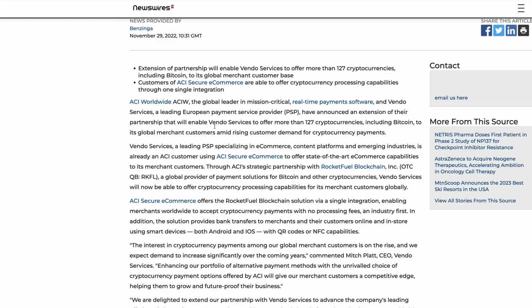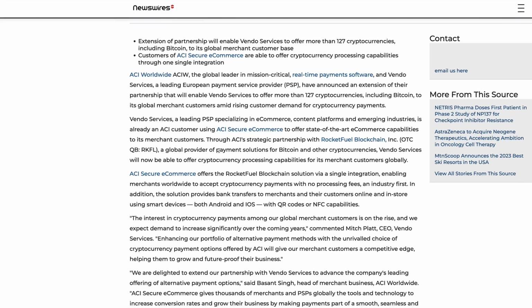So customers are also demanding crypto payments. And the XRPL, obviously, a perfect fit for that. Vendo Services, a leading PSP specializing in e-commerce, content platforms, and emerging industries, is already an ACI customer using ACI Secure E-commerce to offer state-of-the-art e-commerce capabilities to its merchant customers. Through ACI's strategic partnership with Rocket Fuel Blockchain Inc., a global provider of payment solutions for Bitcoin and other cryptocurrencies, Vendo Services will now be able to offer cryptocurrency processing capabilities for its merchant customers globally.